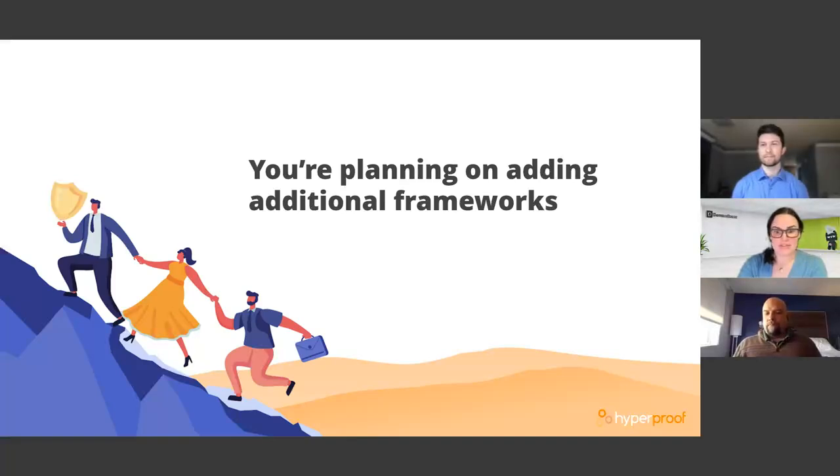A lot of times we piggyback audits. So you do your SOC 2 and then immediately do your ISO so that you can leverage work performed in the SOC 2 for your ISO. How are you tracking that with your spreadsheet, where that overlap is, what's being transferred over? And so that's where a tool can really come in and help.